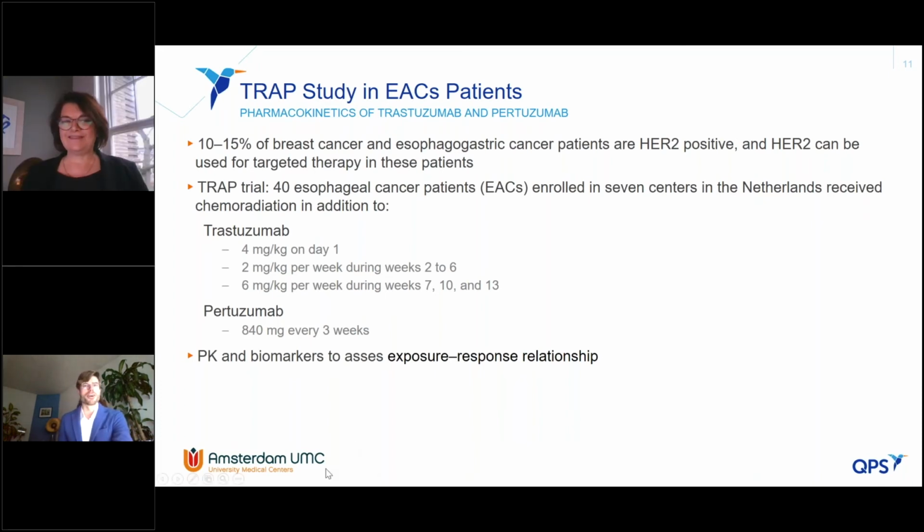Thank you, Fabrizia, for also introducing the TRAP trial, which was a clinical trial in the Amsterdam University Medical Centers and other participating centers in the Netherlands, which enrolled 40 esophageal adenocarcinoma patients that were treated with Trastuzumab and Pertuzumab on top of conventional chemoradiation. The Trastuzumab was dosed weekly in the first weeks, and after that every 3 weeks. The Pertuzumab was dosed in a fixed dose every 3 weeks. The method that Fabrizia just described was used to assess the exposure-response relationship and also the relation between pharmacokinetics and toxicity.